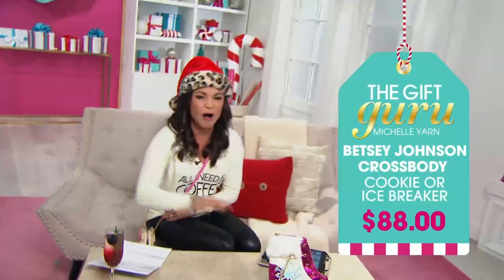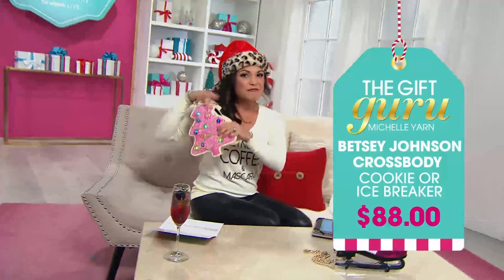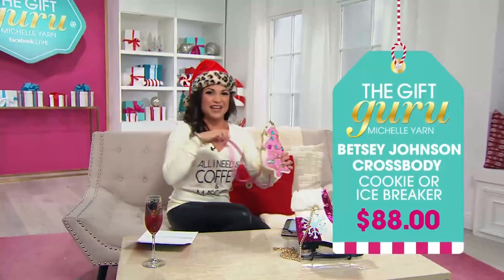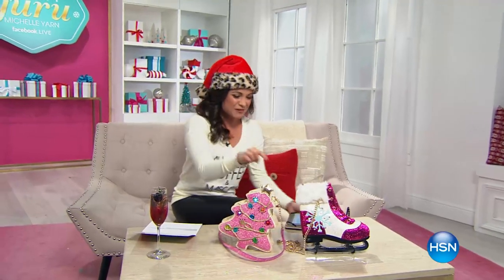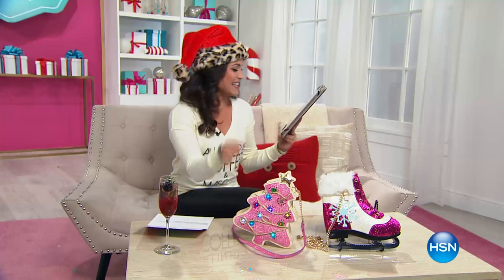I mean, I know it's holiday edition and we're in the thick of it right now, but you're gonna use this every single year when it comes around that time, because these are just so unique and different that not everybody's gonna have these. What do you guys think about these bags? Would you wear them? Do you like them? I cannot get over the lights on this one.